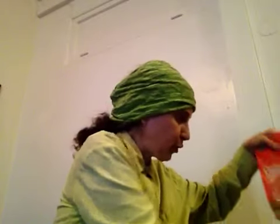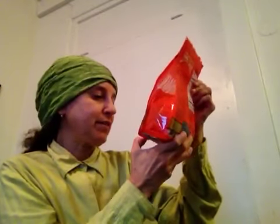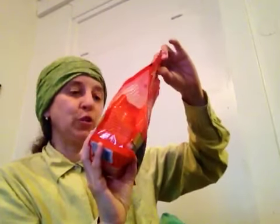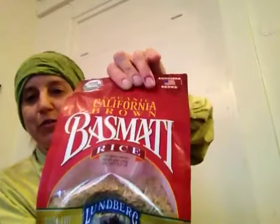I have also their short grain, organic brown rice, and that one is a 32-ounce bag as well. And I like that they have the opening here that you could see it inside. So that's the short grain. And then I also have their brown basmati rice, same size package, same information, and that's the brown. Sorry you can't see it, I've already used it. The basmati is a little more aromatic, as they say.